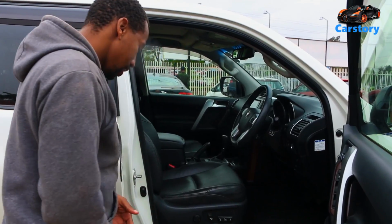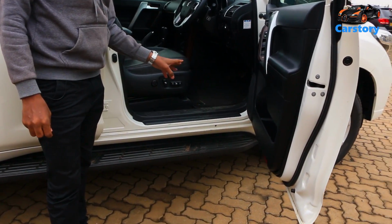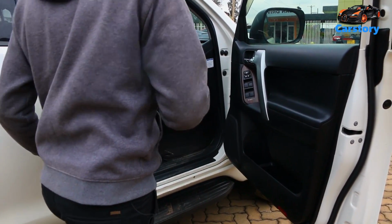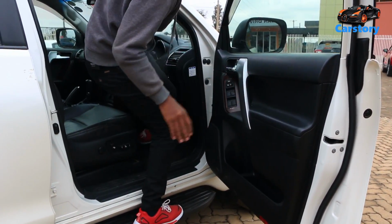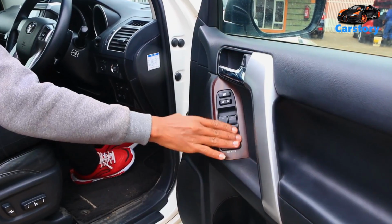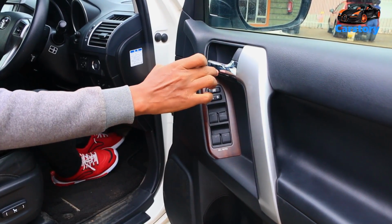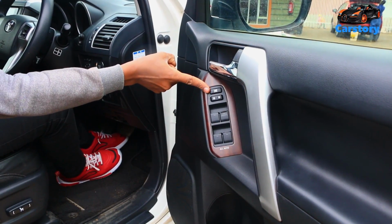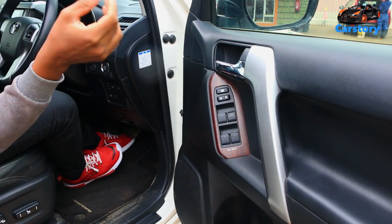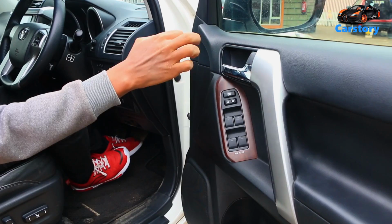Now, there are side steps on the Landcruiser TX 2016. Actually, this is the 2016 model. The side steps are just to help you to get into the car like that. The door of the Landcruiser TX 2016 looks like this. These are the window controls. These are the locks. This is how you lock and unlock. And this is to lock the windows. For example, if you have children at the back and you want to control their operating of the windows, this is where you control.